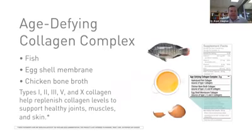So moving on to the actual product itself. We're going to go through the different components within the product one by one to help you understand what's in it and why we put them in there. So we have 5 types of collagen within this product. You can see them there: 1, 2, 3, 5, and 10. And it covers everything from muscles, joints, skin, all of those different areas where the collagen is located.